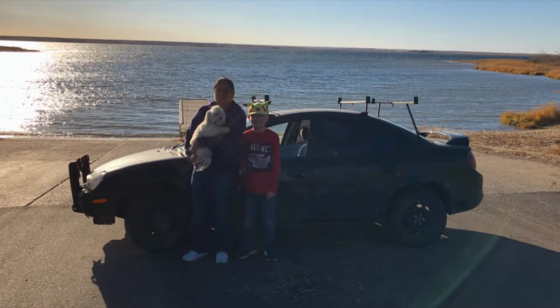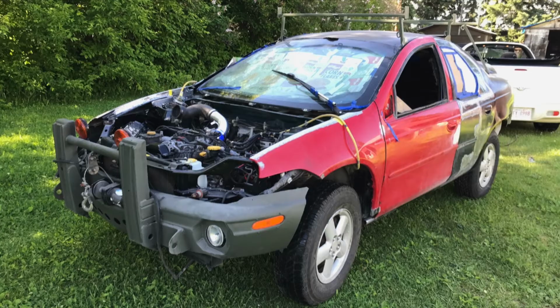Today's story didn't take place too terribly long ago. It actually involves the black Neon that is still on the channel, the car that's become the Niaru now, my custom project. But at the time, we were daily driving the car, and we had gone to Calgary to visit with some relatives up there, and we were all going to the Calgary Tower together.